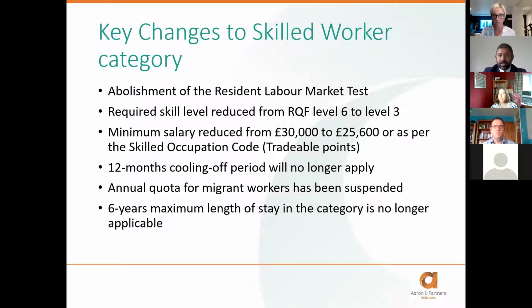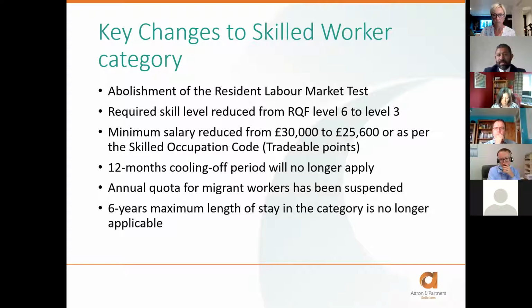And as previously mentioned, the job level first, the occupations were more or less at the graduate level. Now that level is dropped to level 3, which is A-level equivalent. So the employees don't need to have that qualification, but as long as the job is at that required level, then that meets the requirements. And again, previously mentioned, the salary requirement was 30,000 previously. That's now dropped to 25,600. Or, as I said, there are tradable points with certain occupations and migrant circumstances where it may be as low as 20,480.